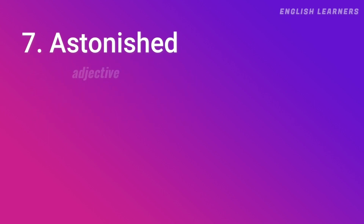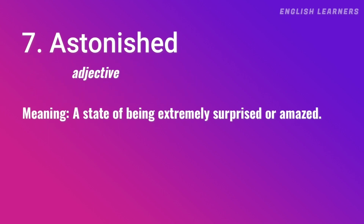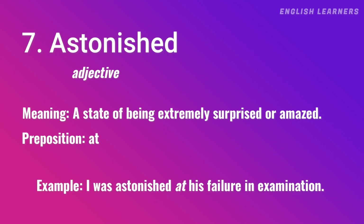Astonished. Astonished is an adjective which means a state of being extremely surprised or amazed. The word astonished takes the preposition at. Example: I was astonished at his failure in the examination.